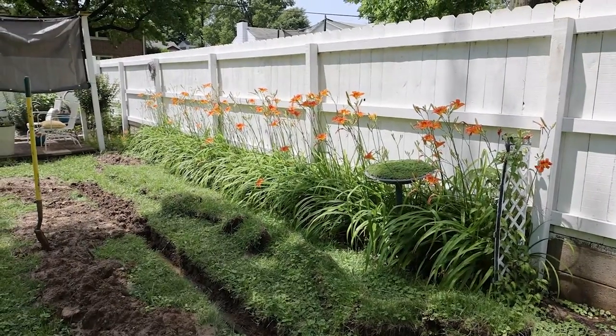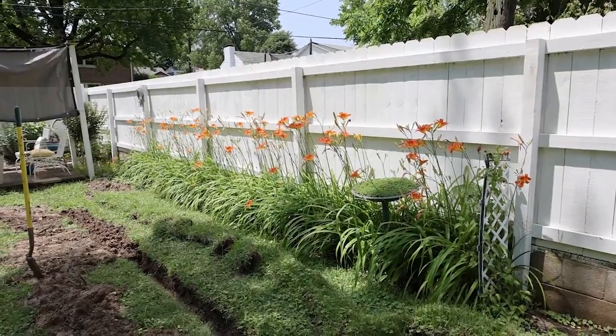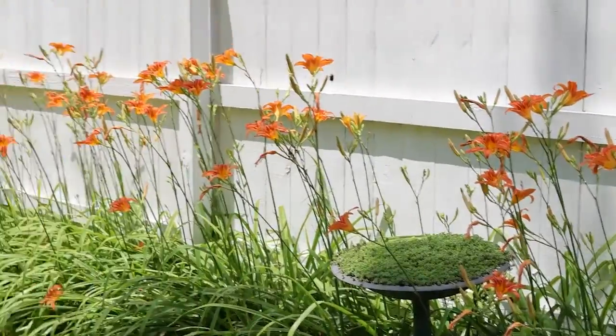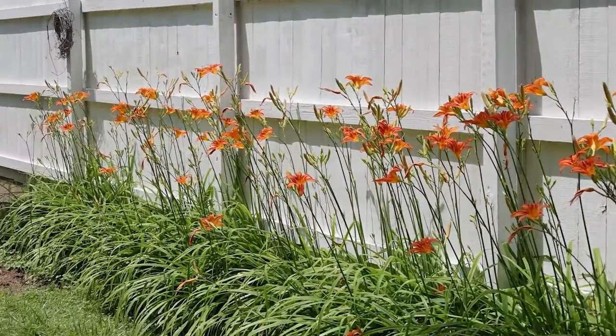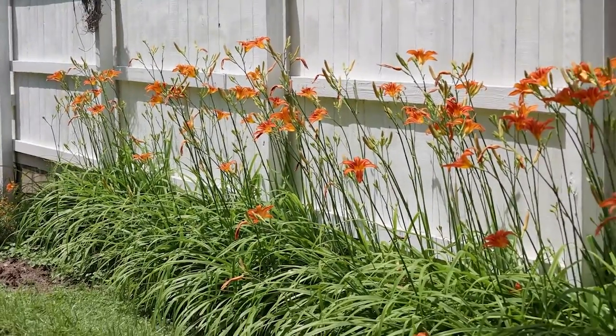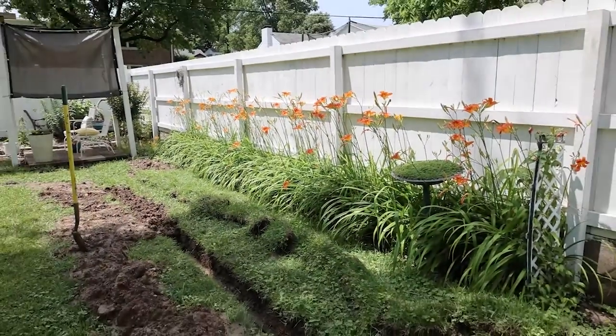These ditch lilies have been in our yard since we moved in here in 1986. They've actually been given away and put in other people's yards. I love how beautiful they are against the white fence. And for many years we didn't know they were called ditch lilies.